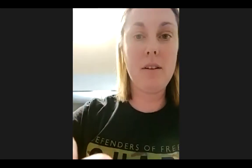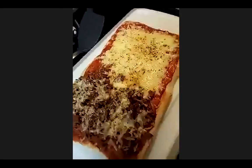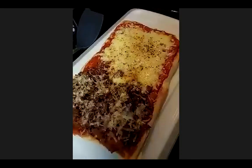We're gonna go ahead. Katie, I'm gonna show you really quick. I forgot that I had the other one ready. So that's the finished up pizza. You can see it nice and yummy. My husband does not do a lot of cheese.